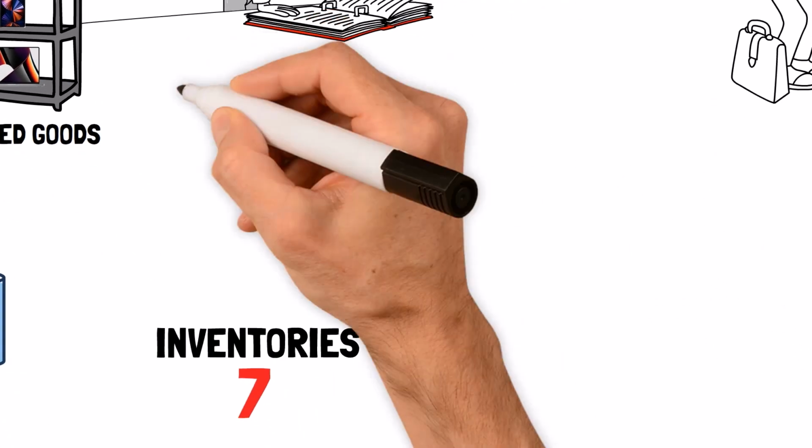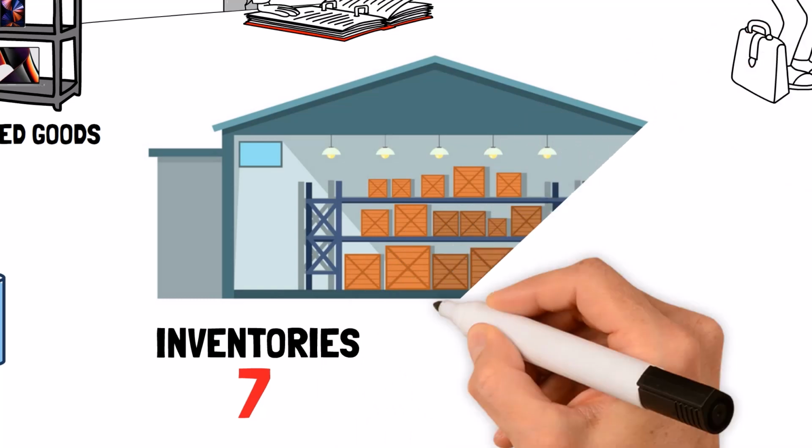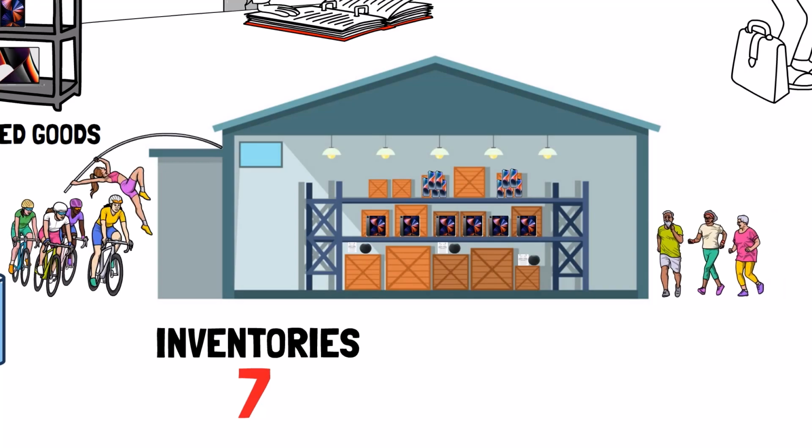An example can be Apple's vast warehouse, brimming with all the components and devices that make up their innovative ecosystem. Stacks of gleaming iPhones, rows of powerful MacBooks, and crates of cutting-edge accessories fill the space, poised to make their way into the hands of eager customers.